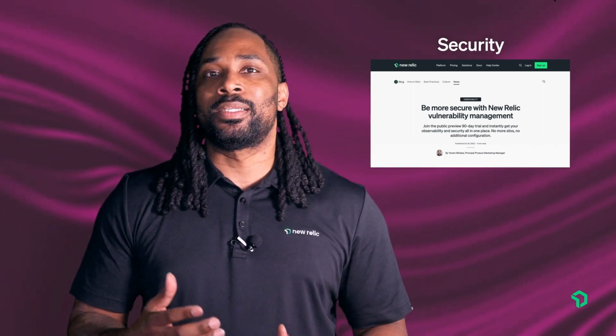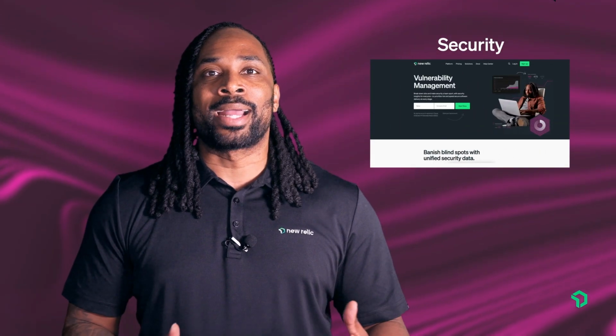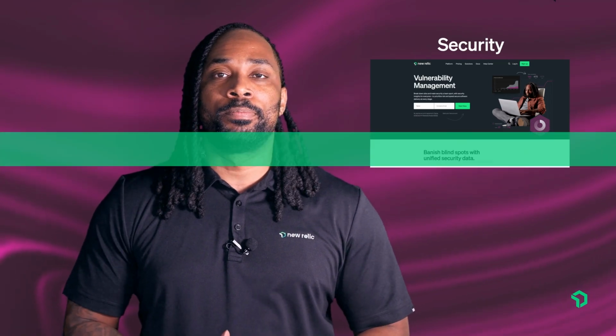So now DevOps, SecOps, and SRE teams can work together to share information, identify vulnerabilities, and address security. You can activate your free 90-day trial of vulnerability management today by logging into your New Relic account. And if you don't have a New Relic account, sign up for one.